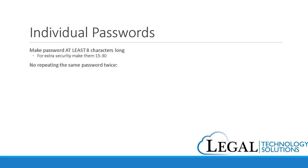No repeating the same password twice. And what I mean is, typing your password in 2 times to make it twice as long does not make it twice as secure. In fact, it doesn't affect the security at all because that's one of the first things that a hacker will try if you recently changed your password. Don't use any silly passwords such as winter 2017 bang or change me 123 or my password.